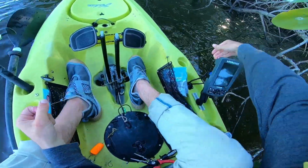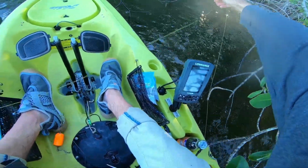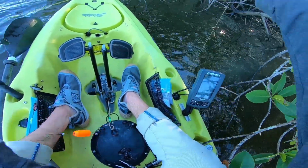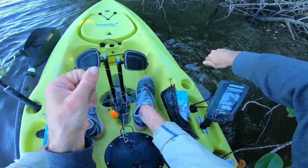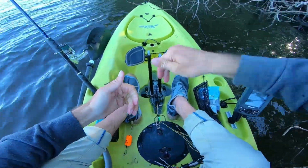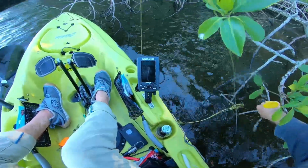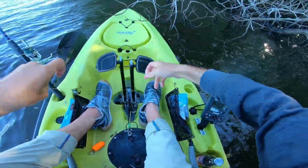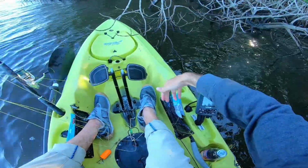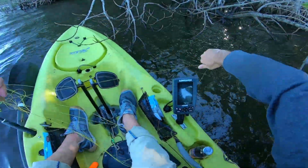And there's a bunch of excess line braid just hanging out. Wow, this is a lot of braid. I don't know what happened to this guy's line. Damn. Wow, this is a ton of braid. Imagine if you were driving along and you got it caught in your wheel.